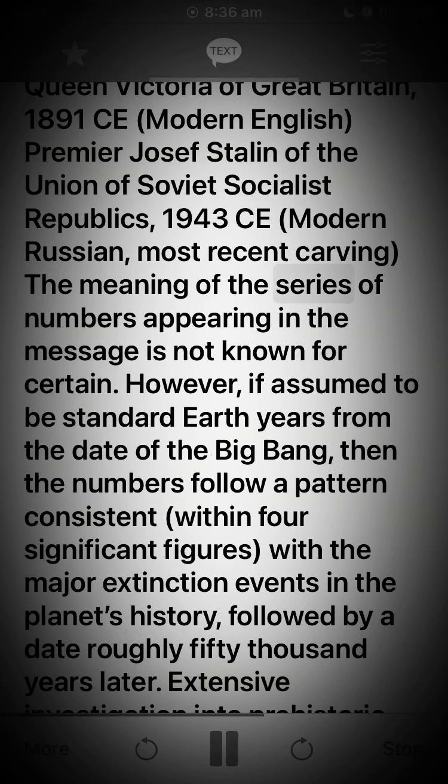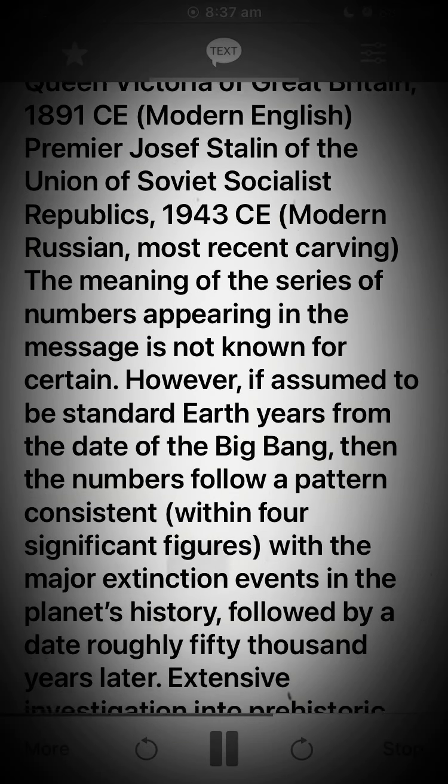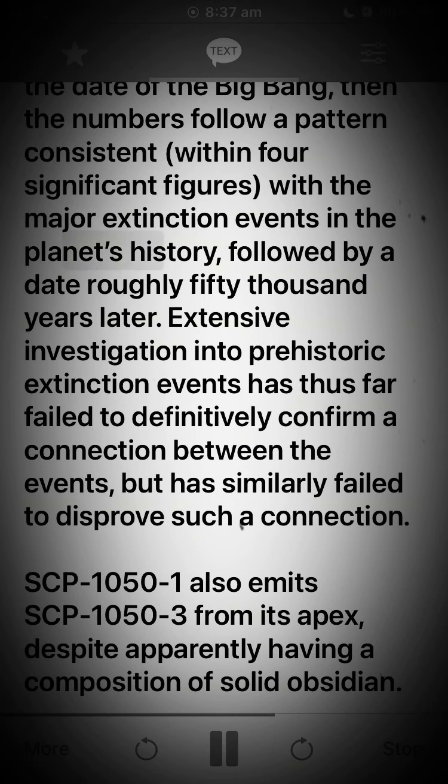The meaning of the series of numbers appearing in the message is not known for certain. However, if assumed to be standard Earth years from the date of the Big Bang, then the numbers follow a pattern consistent within 4 significant figures, with the major extinction events in the planet's history, followed by a date roughly 50,000 years later. Extensive investigation into prehistoric extinction events has thus far failed to definitively confirm a connection between the events, but has similarly failed to disprove such a connection.